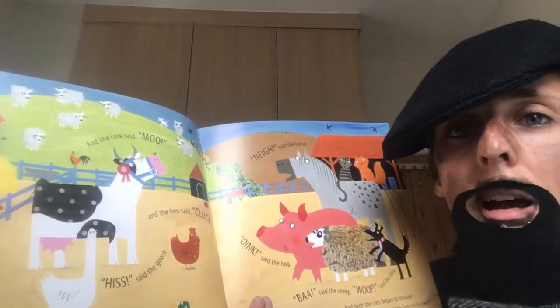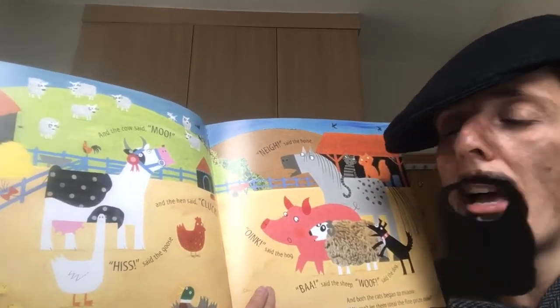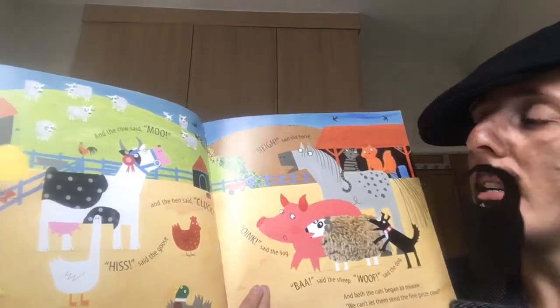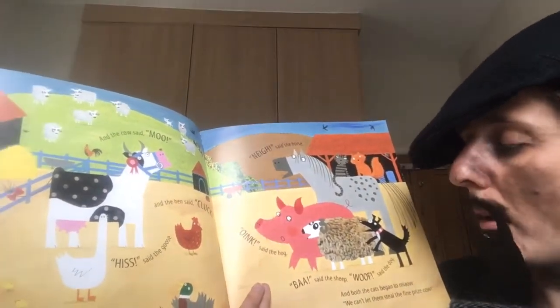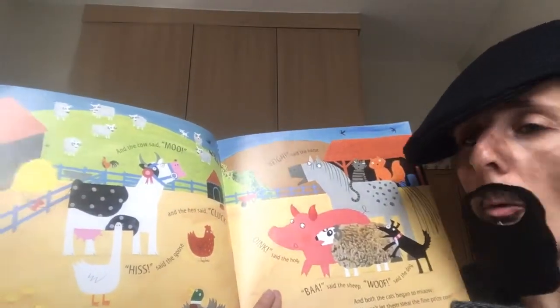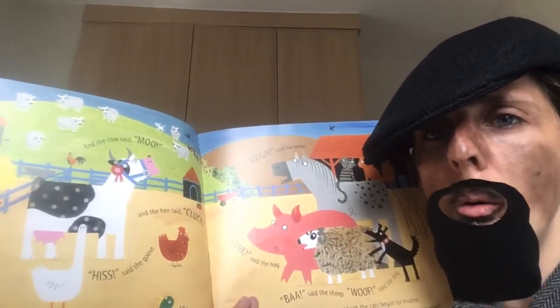And the cow said, moo! And the hen said, cluck! And hiss said the goose, and quack said the duck. Neigh said the horse, oink said the hog, baa said the sheep, woof said the dog. And both the cats began to meow. We can't let them steal the fine prize cow.